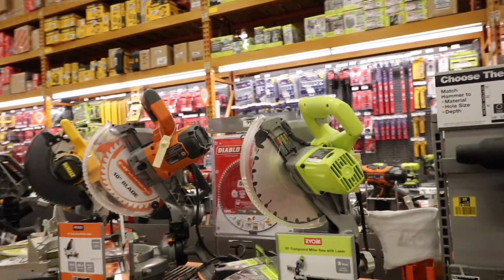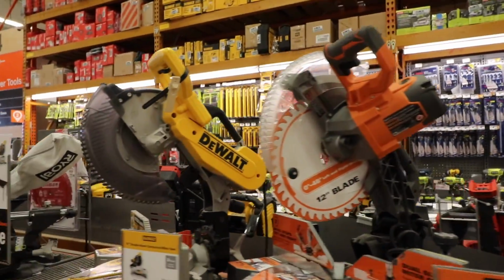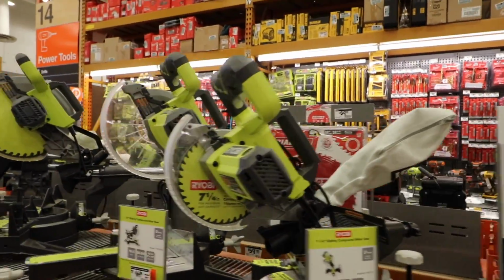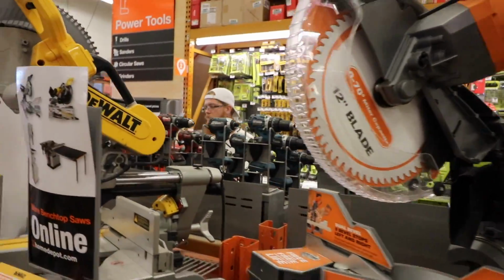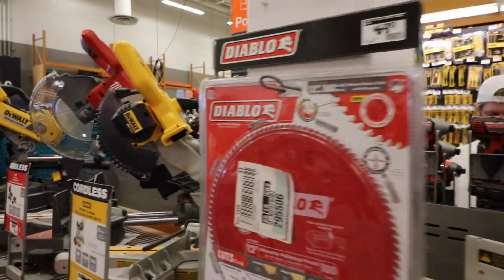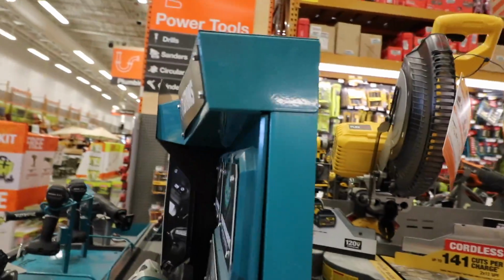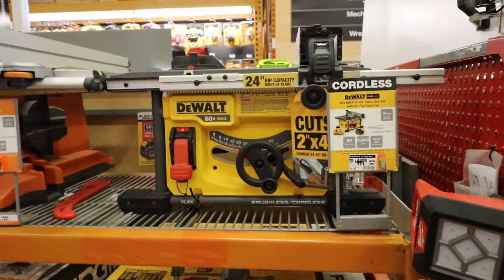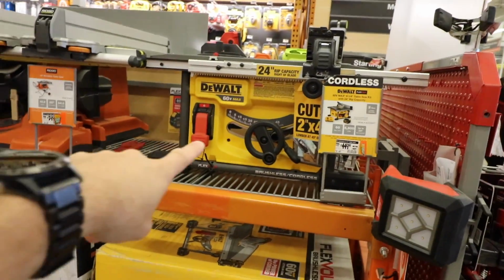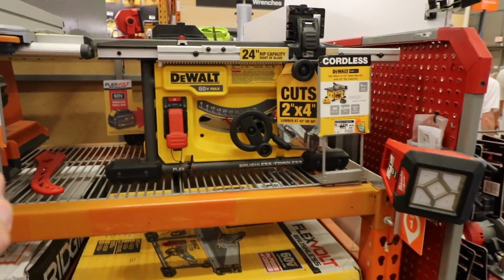And then we go to circular saws. Little entry levels. One of my favorite miter saws is the DeWalt DWS 780, but now they have the flexible version. Alright, you guys, that's the best table saw on the market right now, in my humble opinion, for portability.